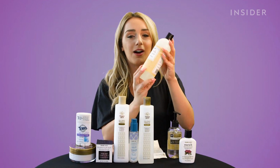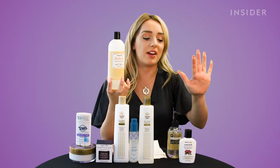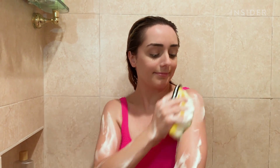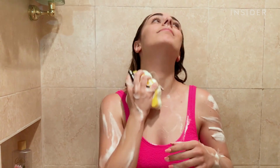I absolutely love the Refresh body wash. I think it smells amazing and it gave my body such a nice fresh clean. If you love citrus, you would love the scent. My only con is that it's a little liquidy, so I ended up using a little bit more product than I normally would for a body wash.